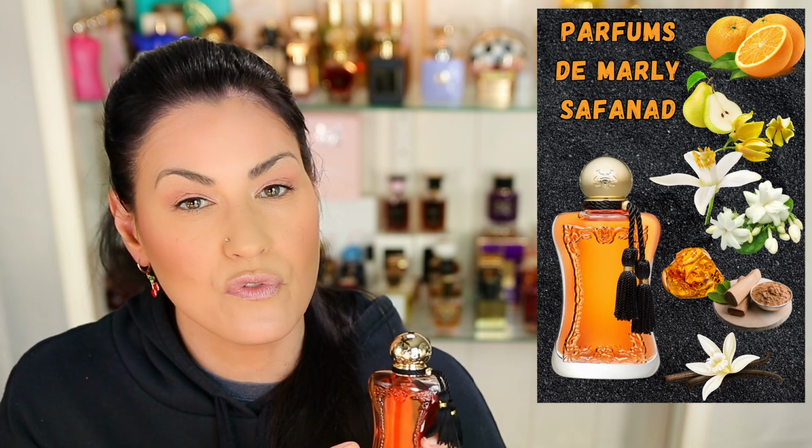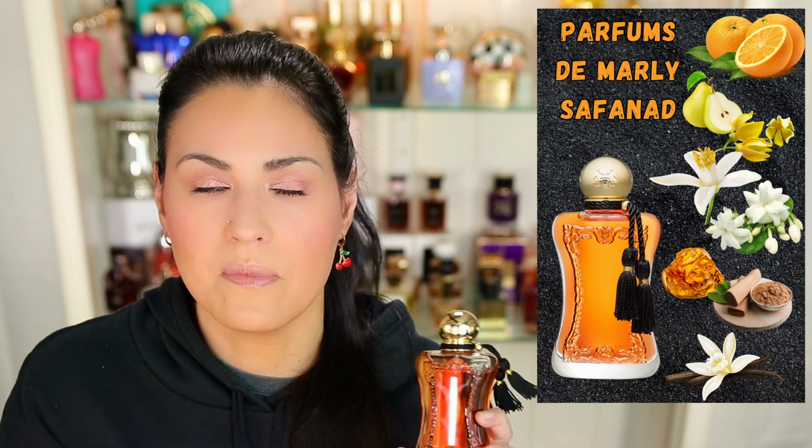And I'm getting good performance out of this too. I was a little nervous about that. I had heard some people say this didn't have good performance, but I'm not experiencing that. I'm getting decent performance out of this fragrance, and I think it's beautiful.